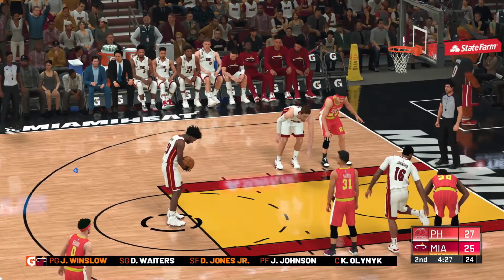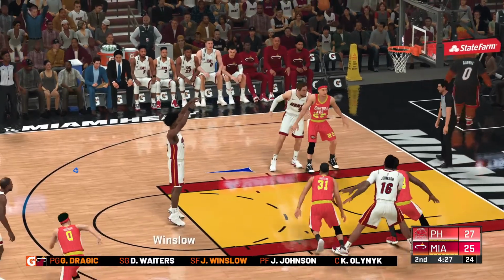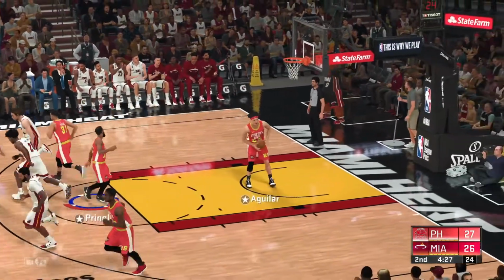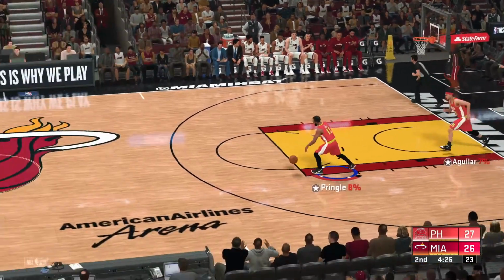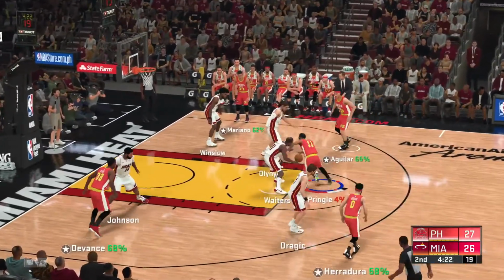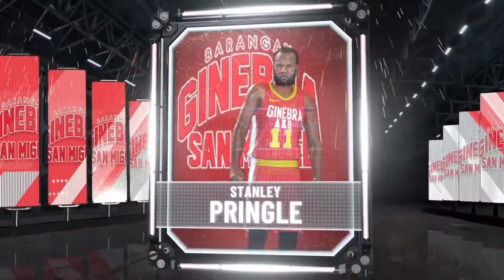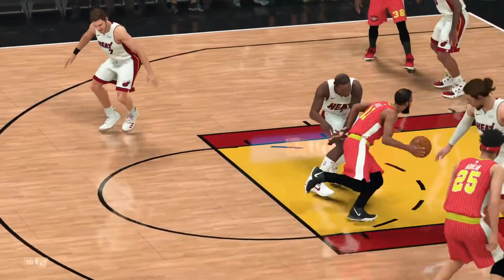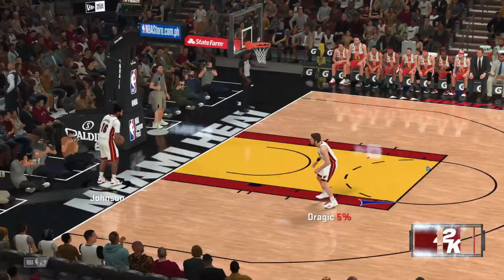And Miami making a change here. Dragic is checked in. Second quarter of basketball, just over a minute and a half played. And he uses both hands to jam it in. Oh, look at the handles. Gets through the D and then powers it home. Such a pretty move inside.